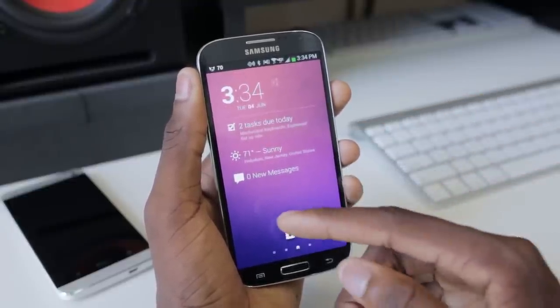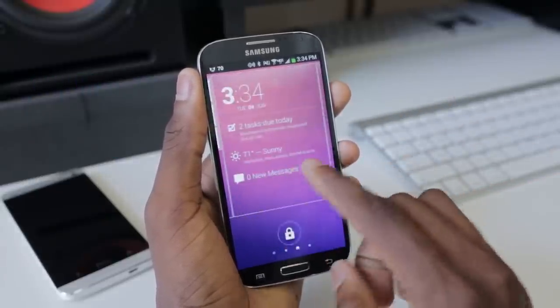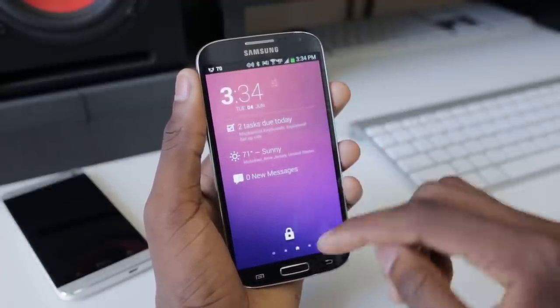So we have our beautiful lock screen, and this is Dash Clock, which is the widget here. And, of course, we have Google Now to the left. We can have as many pages as we want. And I have the Tasks extension. I have Eye in the Sky and Sliding Messaging Pro. Those are the extensions I have for Dash Clock.